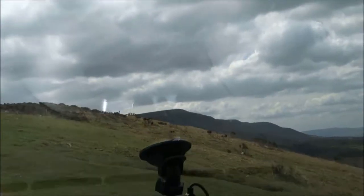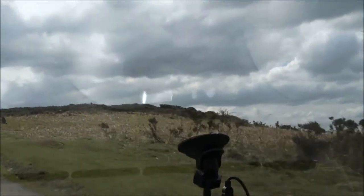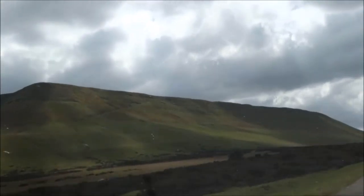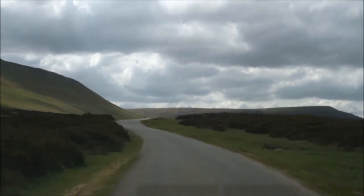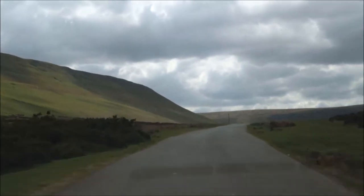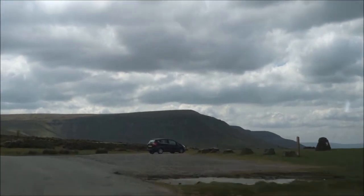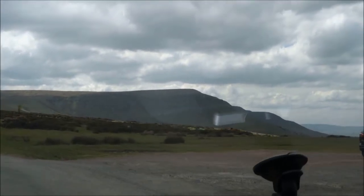I never tire of that view. I just never tire of it. Hey, Bluff. Used to be loads of hang gliders coming off there on a day like this. Not so many nowadays. All paragliders now. Right, there's the outlet. What a view!